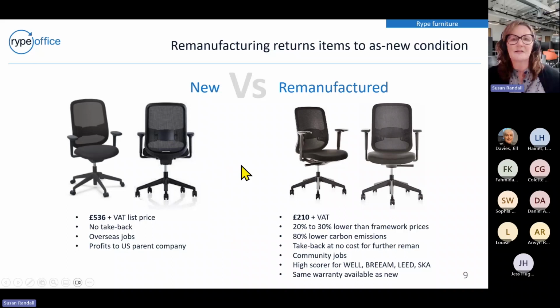So this is a chair from Orange Box. The picture on the left that you can see is a new chair from Orange Box. The picture on the right is one that we've remanufactured here in the factory in High Wycombe. If you had those two chairs next to each other and they had the same upholstery fabric, you can't tell them apart. But you can see here the huge advantages.